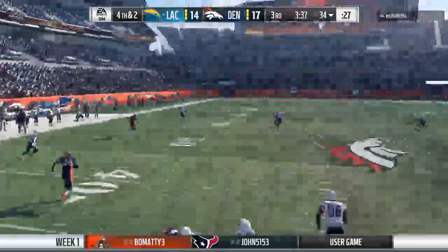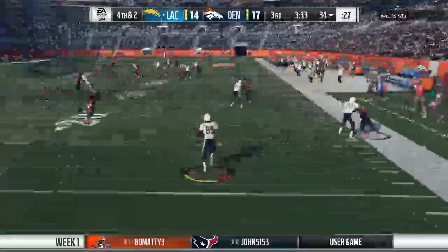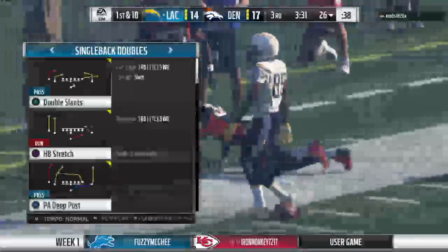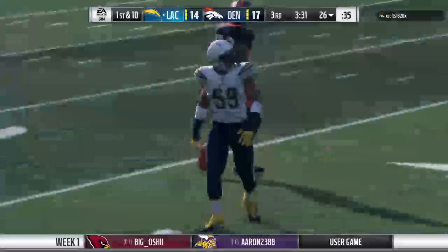And he uncorks a beauty. Best of the day. Oh, he takes it in, doesn't let it bounce. He takes it at the 2. Nearly a huge return, as it is. Still a very good one. 24 yards. And it'll be Charger football here as they take over.